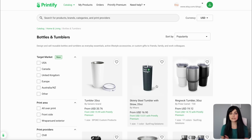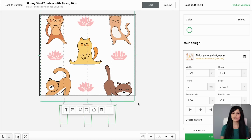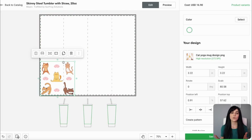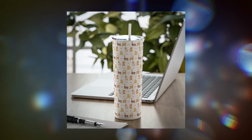Since you've already done the work to create designs that you're ultimately happy with, you might as well transfer the same designs to different types of mugs and tumblers on Printify. As you saw, some of the really successful Etsy sellers offer both mugs and tumblers, which make up most of their sales. You might just need to adjust the sizing of your graphics and fonts depending on what products you're transferring them onto.